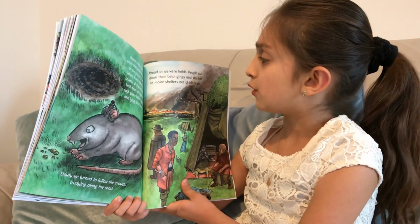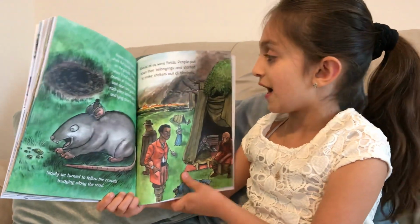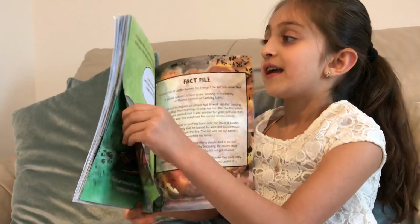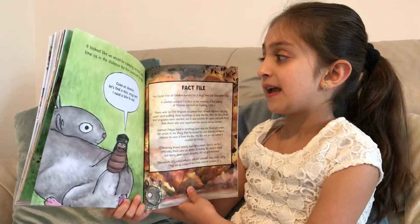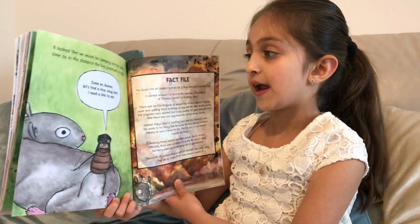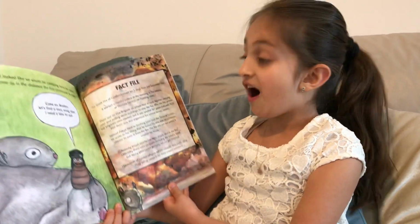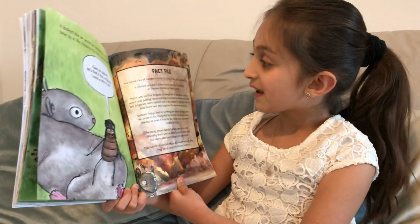Ahead of us were fields. People put down their belongings and started to make shelters out of blankets. It looked like we would be camping here for some time, as in the distance the fire continued to rage. "Come on, Buxton, let's find a nice snug tent. I need a bite to eat."